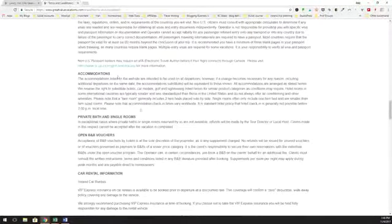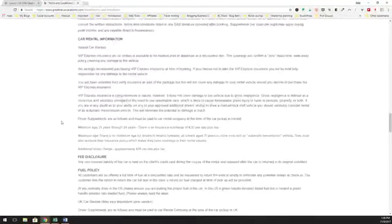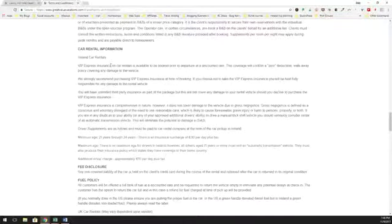The accommodations that are listed, car rental information, a really important part of car rental information. This package offers VIP Express insurance. That is something that you would want to take advantage of. VIP Express insurance means that when you get to Ireland, you will not have any additional car rental insurance costs. It's all going to be taken care of up front.